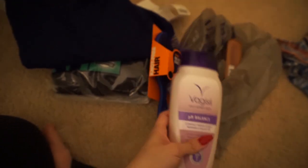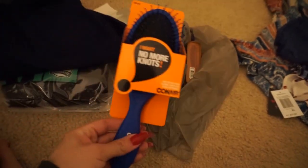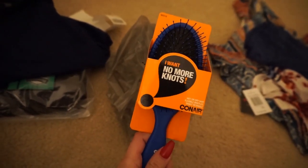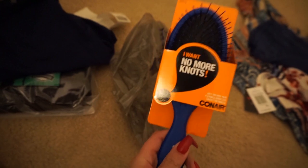This is like key to life. And then I got a brush because I have no idea what happened to my brush. I think I left it at Hector's dorm like a month ago. So I don't know. I just needed a brush.